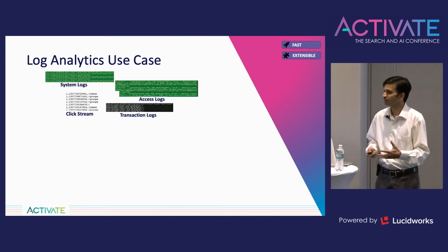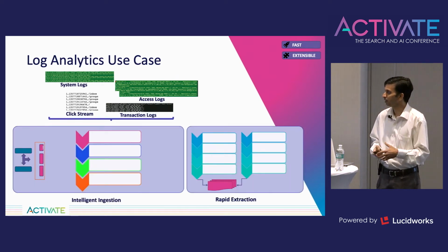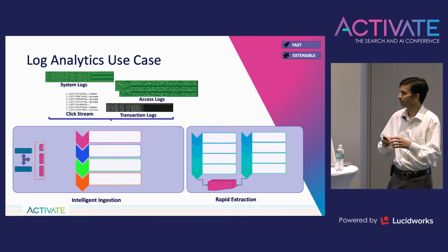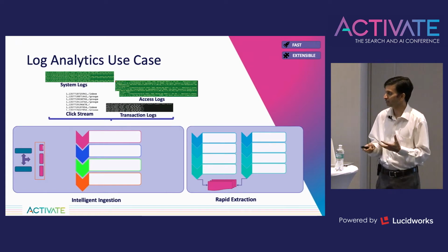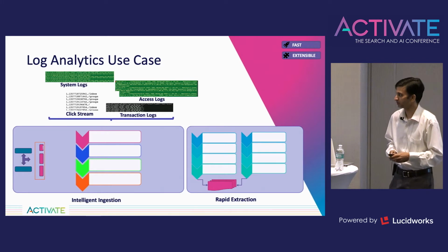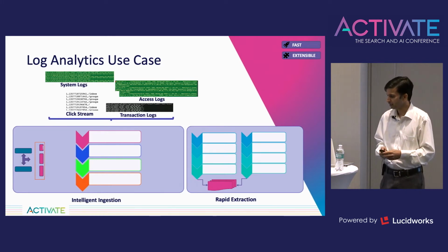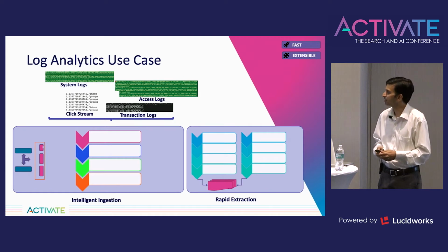So all these are different kinds of logs, and what we try to do is ingest these and pass them through our intelligent ingestion and extraction module. Let me go a bit deeper into what these modules are.